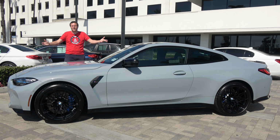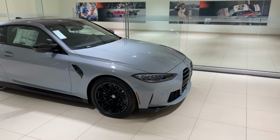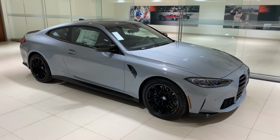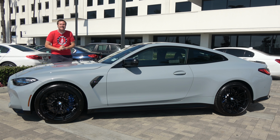This is the new 2021 BMW M4 Competition, and yes, it's here, over 500 horsepower in a BMW M4. And today, I'm going to review the most hotly anticipated model in BMW's lineup.